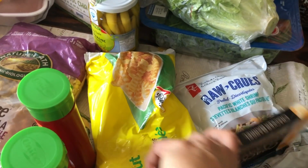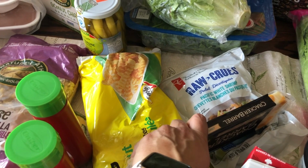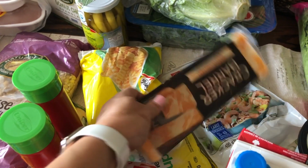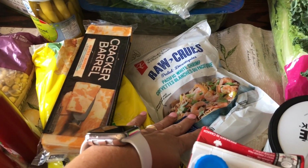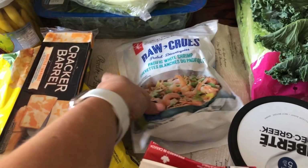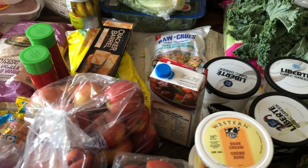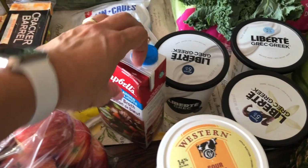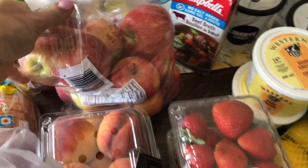I bought some French fries for daycare because they had asked me if they can have chicken nuggets and fries for lunch one day this week. So I had bought that. I had chicken nuggets in the freezer. Bought some cheese. We are having the garlic shrimp, so I buy this kind. I make sure it doesn't have tails and it's peeled. And then I bought beef broth for the French dip because I don't have any beef broth in the freezer.